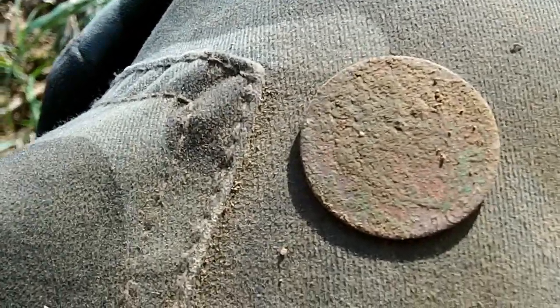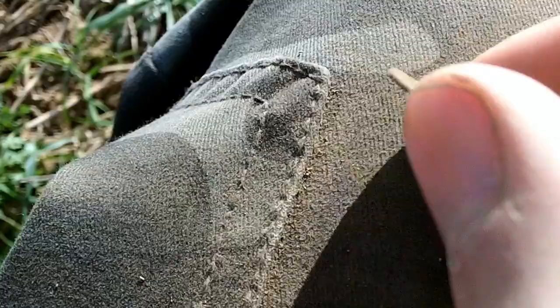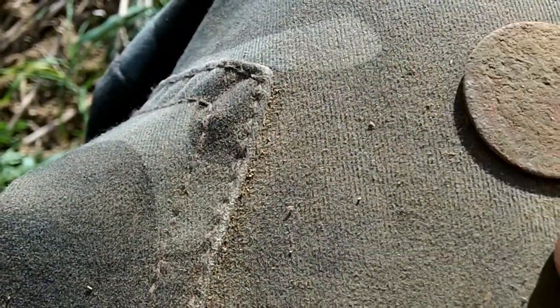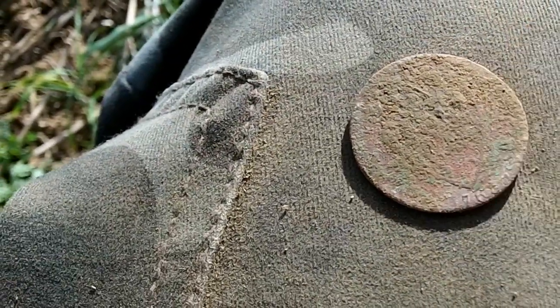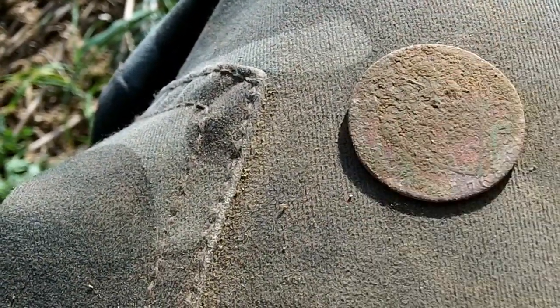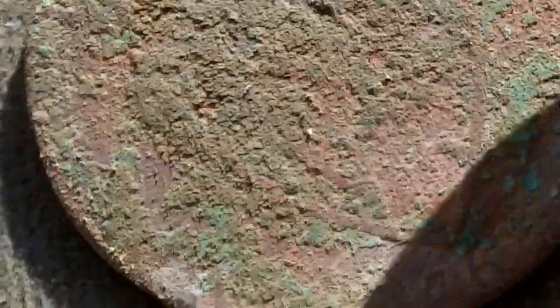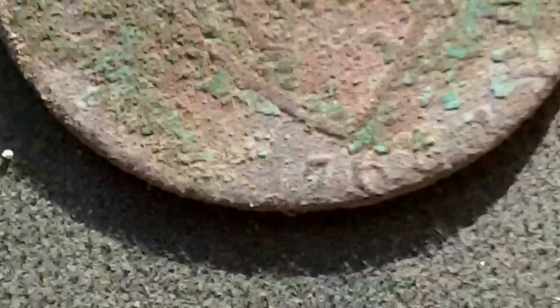First kind of coin just come out of the ground, just letting it dry out a bit. It looks like it's got a date on it. Yeah, it has. I don't think that's going to last very long. 1768, is that? Something anyway. It's got some weird kind of shield thing. Is this like a token or something?